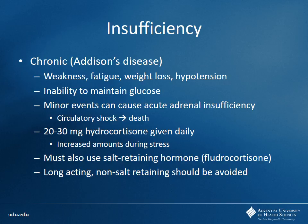Chronic adrenal insufficiency is termed Addison's disease. Again, as I mentioned here, hypotension can be a big thing due to those mineralocorticoid effects. You also see a lot of weakness, fatigue, and weight loss. Also, you have problems maintaining good glucose, right? Because normally as a stress response, your fight or flight response increases glucose levels within the bloodstream. But if you have problems with your adrenal glands not working properly, this can be problematic. Okay. Even minor events, even things like acute stresses, colds, things like that, all can cause acute adrenal insufficiency, which can lead to circulatory shock just due to them being unable to maintain their blood pressure and lead to death. So most of the time you're going to see those patients being put on oral hydrocortisone daily.